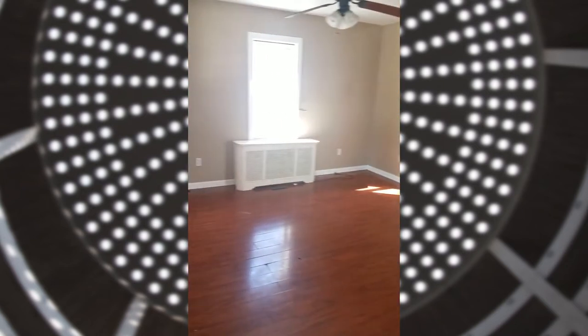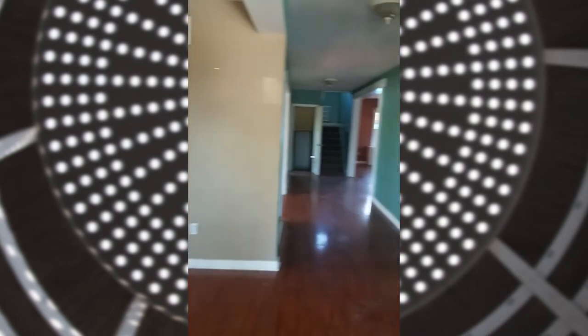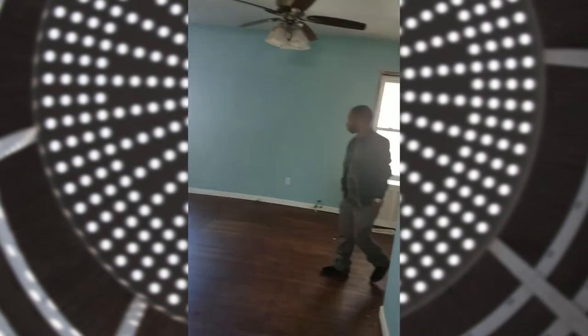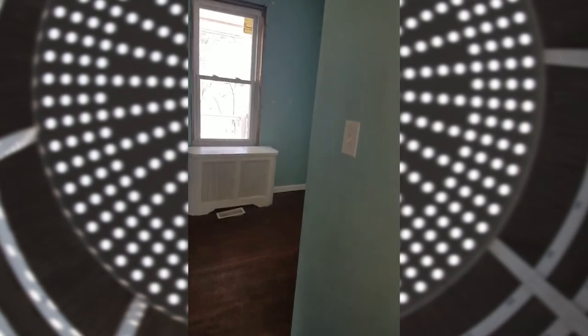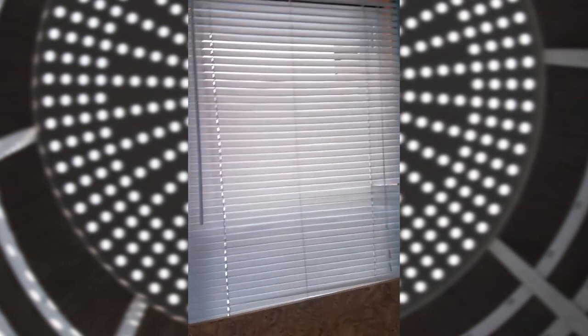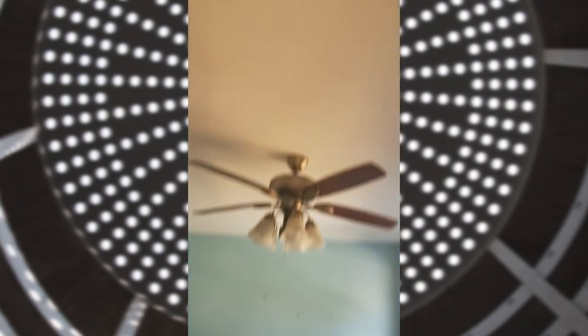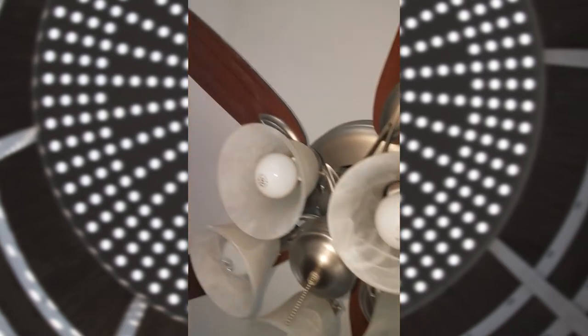Okay, so this is the front door. Coming in. I'm assuming this is the living room or something. Okay. And that's the side of the porch out there. No water issues this time in this one.